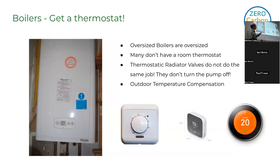if you don't have a wall thermostat, get one. Even a cheap plastic one that doesn't do anything can still save you money, because a lot of people say to me, oh, well, I've got the ones on the radiators, thermostatic radiator valves, they're called, and they will control that radiator, but they don't talk to the boiler and turn the pump off. And that's what this does.